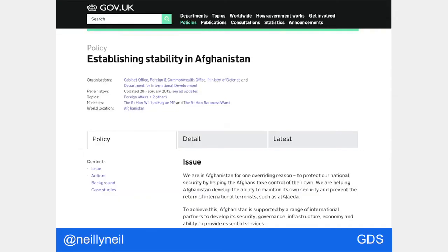And now on gov.uk there's a single page where you can go and find out what we're doing in Afghanistan. And that's written in a clear way where it sets out the issue, the reason that we have a policy on this at all, and the actions, the concrete things that we're actually doing about this issue. And then under the detail tab and under the latest tab, you can then go and dig into more information about the specific actions and all the latest press releases, news, speeches, consultations, and so on that relate to that policy. And this was a really, really hard thing to do, and involved many people talking to each other and collaborating and writing this single version of the truth.